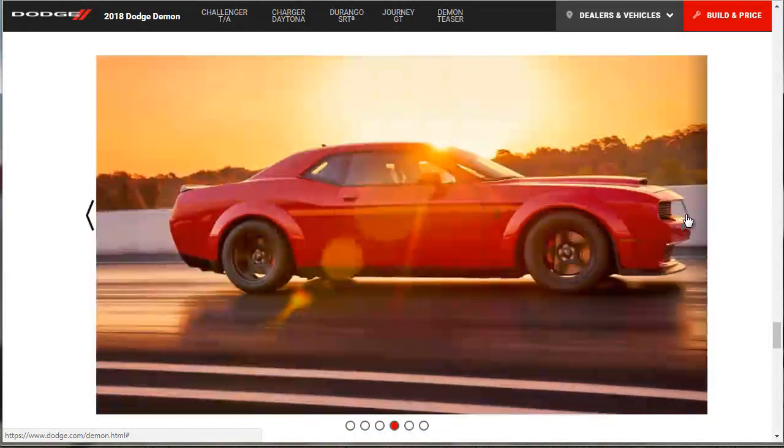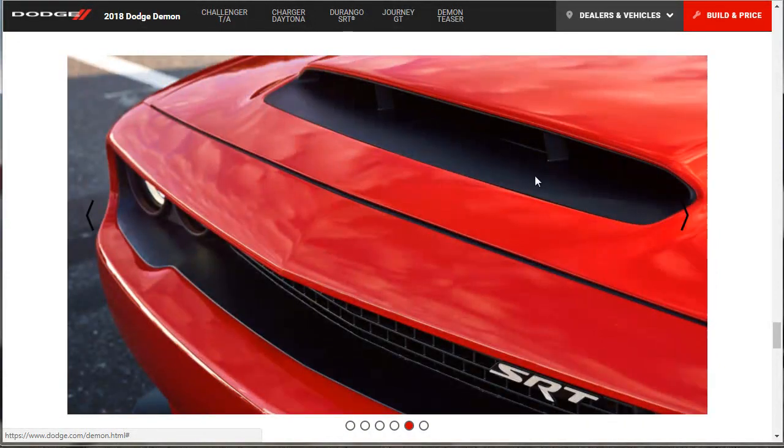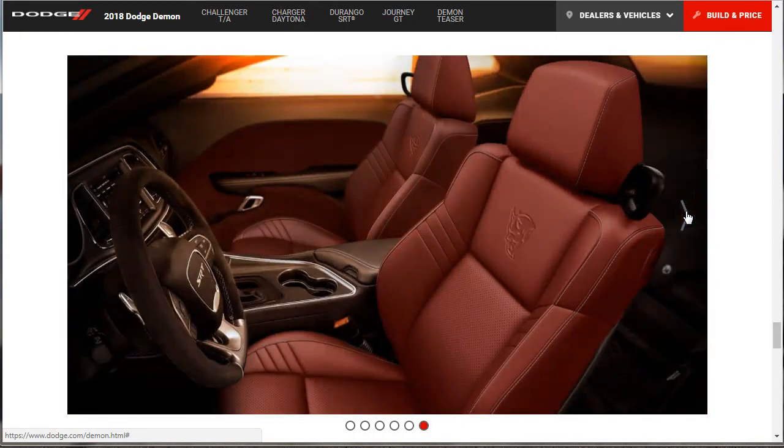Looks good. Good looking pictures. There's that air grabber. That's that cold air induction system. We've seen them talk about a lot already. And let's see, one more photo. Oh, there's the interior. So yeah, look at that. All Alcantara steering wheel. It's an attractive place to be.